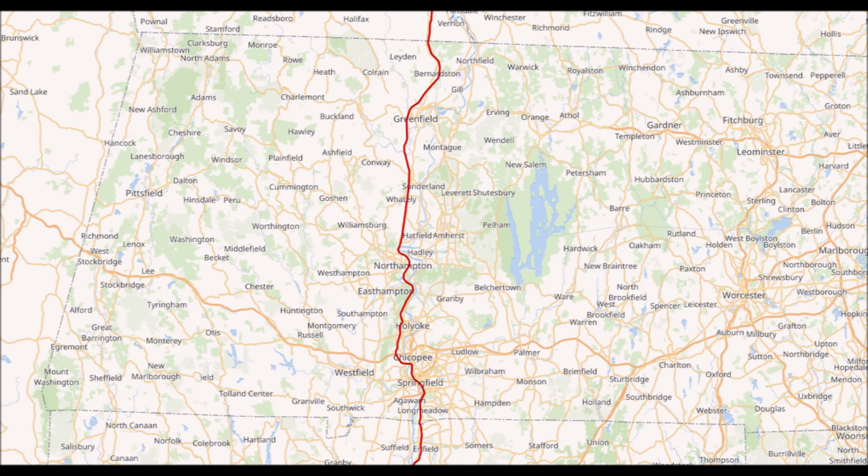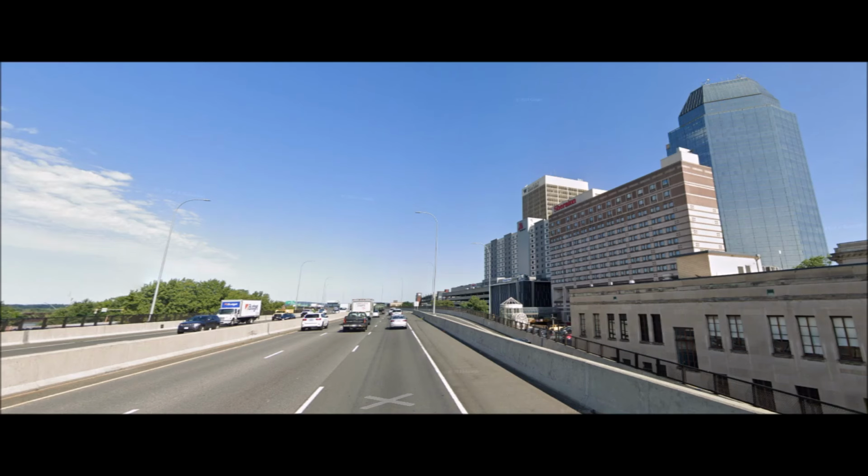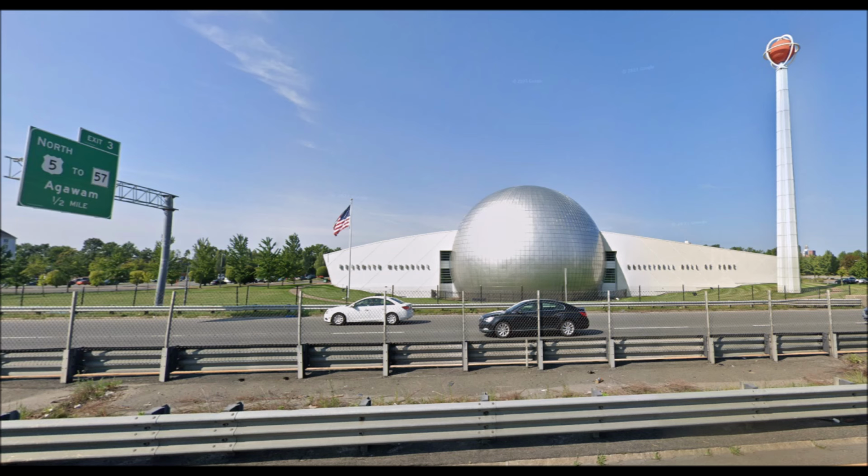91 makes a straight north-south cut through central Massachusetts for 55 miles, providing a crucial link through the state. Shortly after crossing the border, it enters the Springfield metropolitan area, eventually reaching the heart of the city itself, where the highway passes directly next to the National Basketball Hall of Fame, as well as the local city arena and other major landmarks.